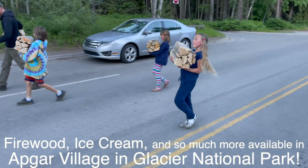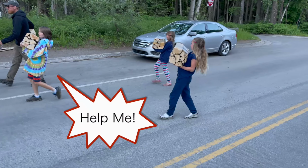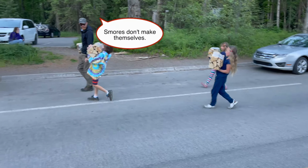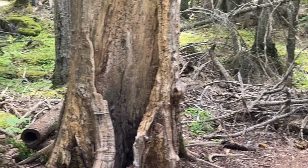And now to get some firewood as we end the day with ice cream and a campfire. So that is a cool little deal. The girls decided that was a nature's porta potty.